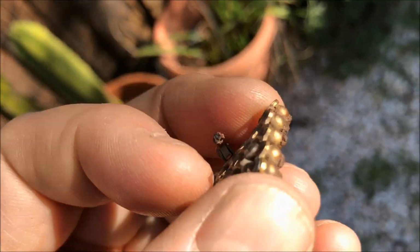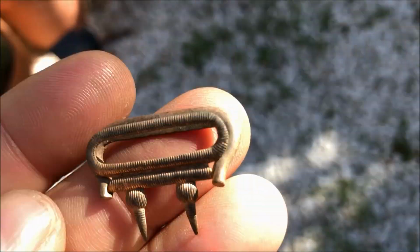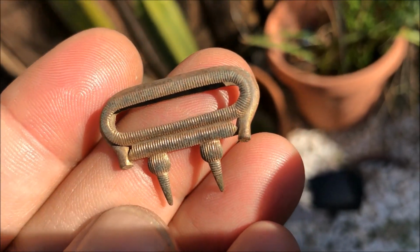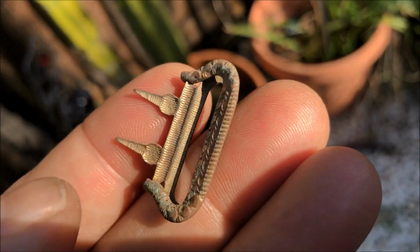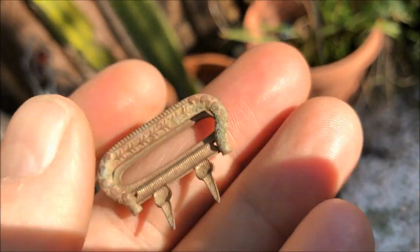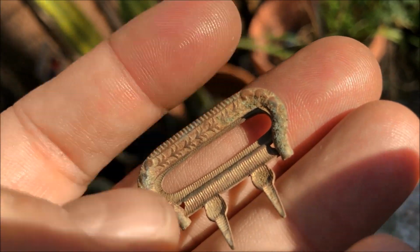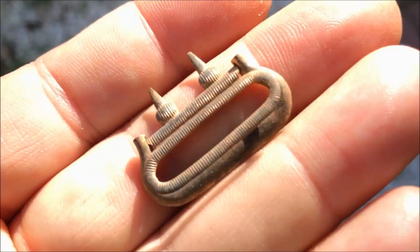So at any rate, kind of interesting. So there's that. And then this I thought was really cool. Let's get this guy out in the light here. So this guy, that's an old little buckle there. And he still had gold gilt on him. I cleaned that guy up, and he cleaned up pretty nice, I think. So hit it with a little bit of lemon juice and came out pretty nice. So that was cool.